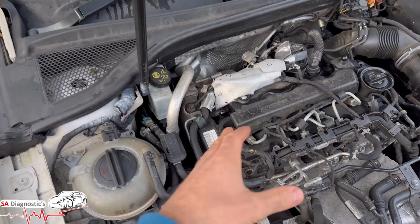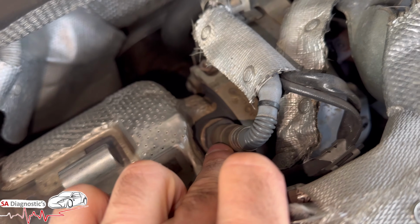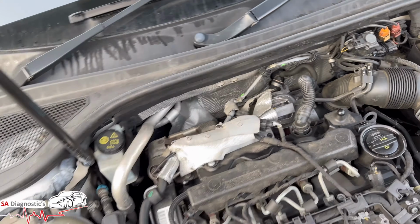Now, it's very easy to change. You can buy the socket on Amazon. It's about 13 quid, and you can change it yourself. It's just this, you just replace this.